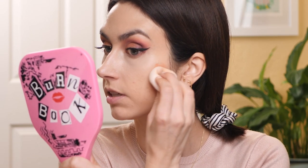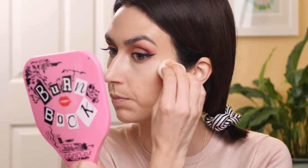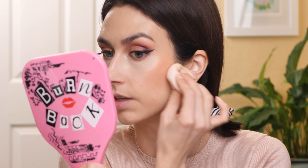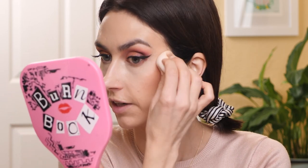I'm actually gonna try a sponge on the other side. So I'm gonna take the side of my sponge that I haven't used yet, and I'm gonna try to pounce it with the sponge. It's definitely a faster application with the sponge because you can cover more space of your face faster. And that was very easy with the sponge. Very, very easy. Oh, I love that. And a little went a long way. Very impressed with that so far.